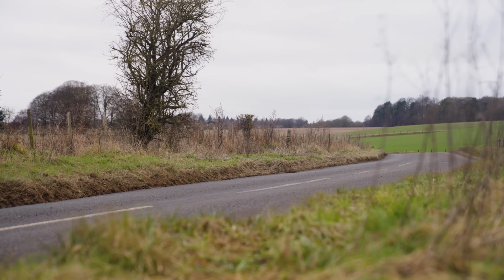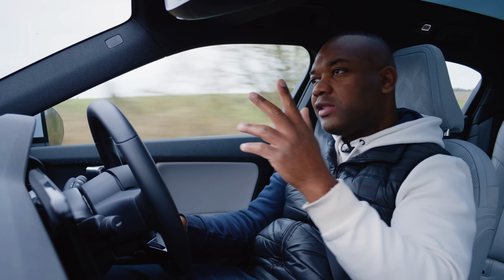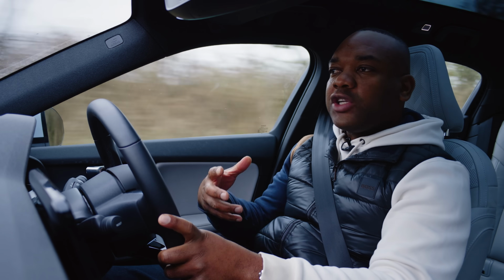I like that. And the general ambiance in the car is pretty decent as well. I mean, most electric cars are quiet, but this one is actually pretty decent in the sense that there's no wind noise from these tiny little mirrors, and also not too much road noise.